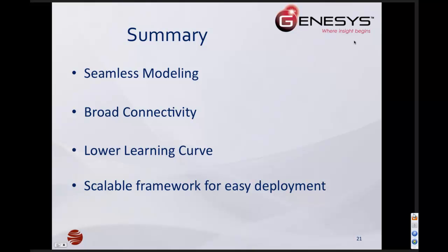Great. Thank you. And can you port data from CORE into GENESYS? Absolutely. You can integrate the CORE models. We can read the CORE models, update them, and get them working in GENESYS. We have a translator that reads them in natively.